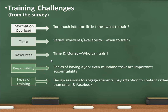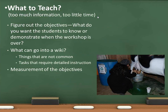How about responsibility? That's been a big complaint that I've heard over the years too. You often have to teach the basics of having a job. You have to tell them to show up on time. How do you get them to be responsible? And also the types of training, designing sessions that make them actually stay engaged instead of checking their email while you're sitting there trying to teach them something. So let's talk about what to teach.